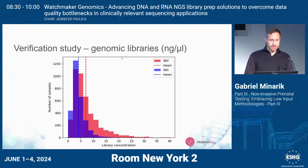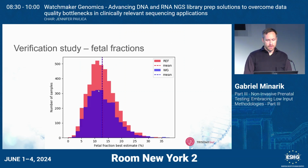Nevertheless, in this verification study, we have seen that for genomic libraries, when it comes to the concentration in nanograms per microliter, Watchmaker Genomics was giving us lower concentration. Nevertheless, the peak was much more narrow. We have seen this also in the gel-like graph or image, that the data were more consistent. This is also important in our lab, because if you have very diverse concentrations, you have problems with the pooling of the samples before sequencing. You have to do extra dilutions for the highly concentrated samples to pool them in the same manner. So this is something that we like, that the peak of the concentration is much more narrow. So no extra dilutions, less work for the people in the lab.